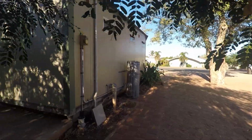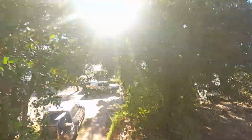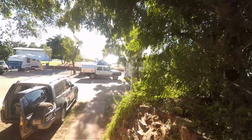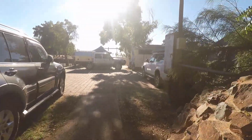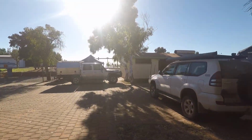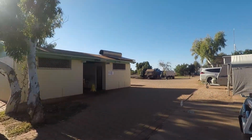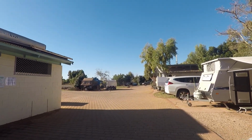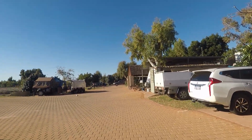When you book a bay, you have to tell them how big your van or camper trailer is, because the bays are quite small in relation to some of the more new modern caravan parks. The one we're in is only 14 foot deep. In the early days when the caravan park was first built, you didn't have really big vans back then, so that's the reason why they're quite small. But it's a nice little niche caravan park.